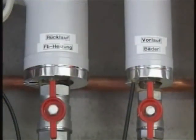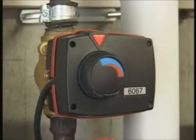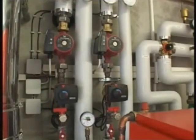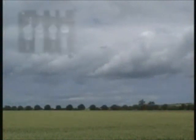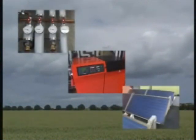From the buffer store, the heat goes into two separate heating circuits, one for the floor heating and the other for the bathroom. Each heating circuit is fitted with its own mixing valve. The entire heating system in this house is controlled by an electronic device which, depending on the temperature outside, harmonizes perfectly the functioning of the heating circuits, the pellet boiler and the solar energy unit. The pellet boiler is only used when there is insufficient solar energy.